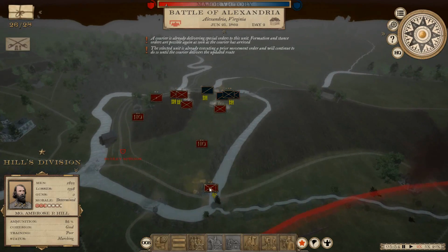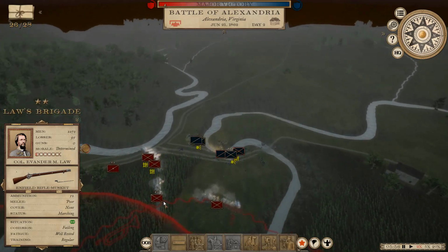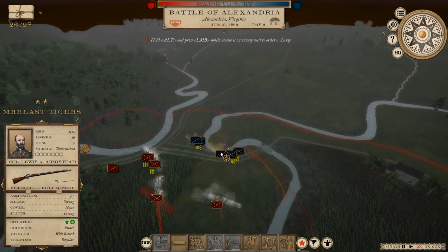Okay, so we're glitched out here again. I did tell them to pull out of the ford, but they haven't. So we're going to just be going backwards and forwards here. They're going to be stuck in there the whole time. It's one of the things of this game. It happens.